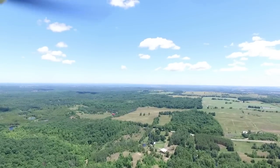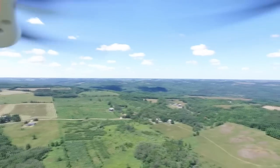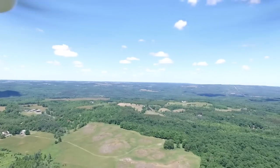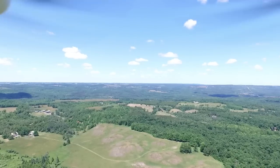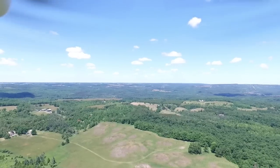So I don't exactly know what I was doing here, but we did go up to maximum altitude just to see how things were. But it must have really been windy up there, and it was really working hard to keep itself corrected, because the battery went down really fast after.